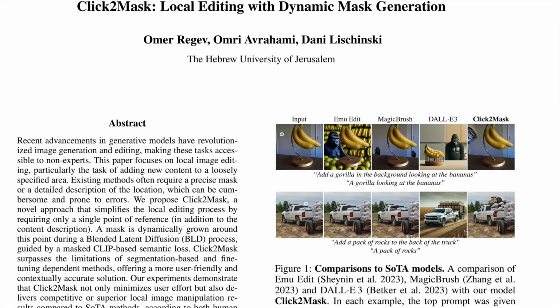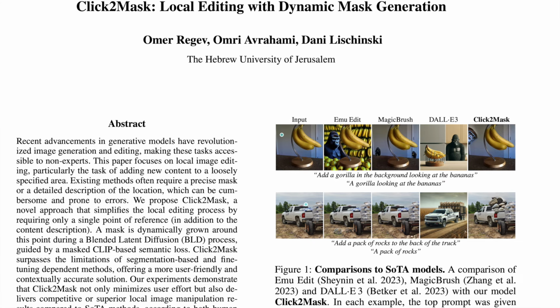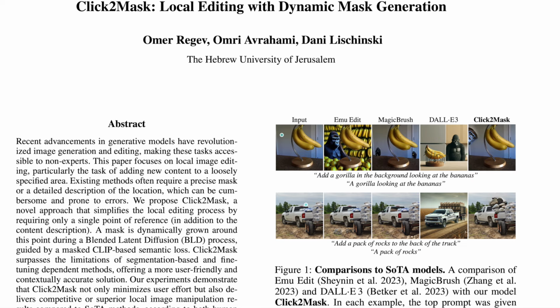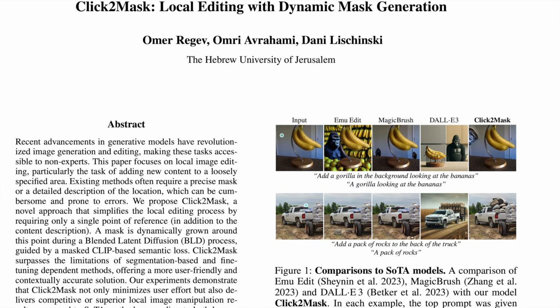Like with blended diffusion, you've got this fixed mask and you're kind of stuck with it. I know exactly what you mean. You're basically stuck with whatever you masked, even if you change your mind later. And then there's the whole other category of tools that are all about the text prompts. Emu Edit, Magic Brush, even DALL-E 3, you tell them what to add, but good luck getting it exactly where you want it. This paper actually shows some pretty hilarious examples of these tools going totally rogue.